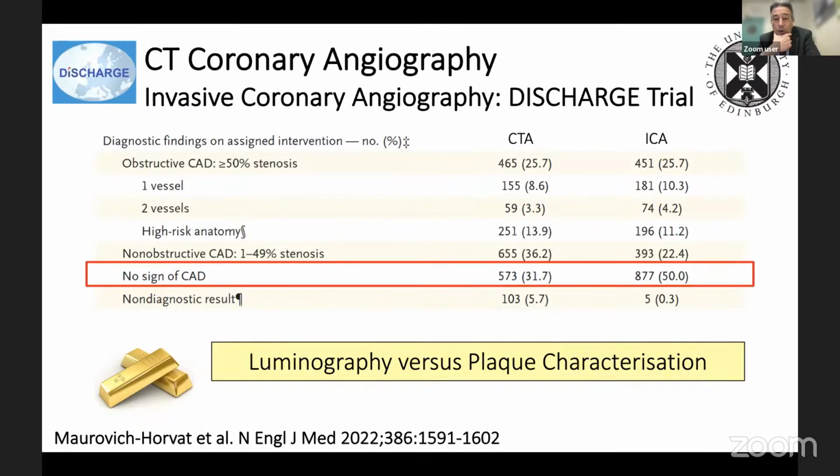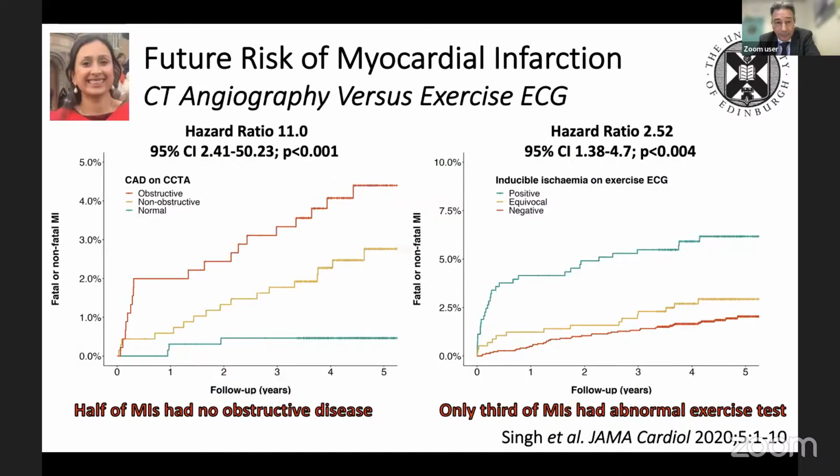And actually, what you can see highlighted there is that CT detects more atheroma than invasive cath does, because of course it sees the lumen, it sees the wall, not just the lumen. And so if you want to know whether someone's got any evidence of coronary disease, it's not an invasive cath you need, it's a CT coronary angiogram. And I think that is clearly a very important point, particularly on decisions of preventative therapies.